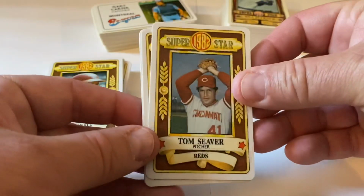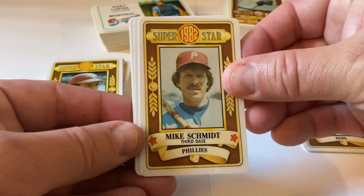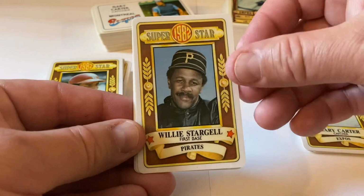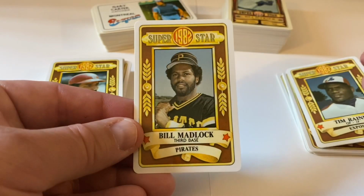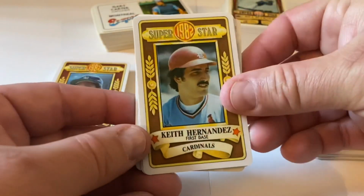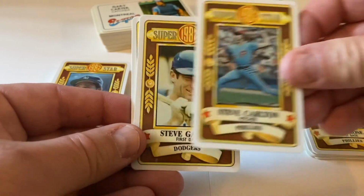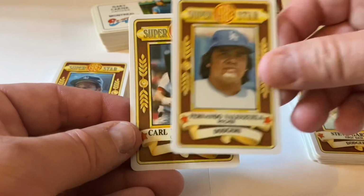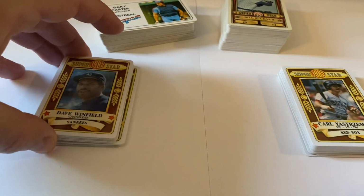All right, next up we got Tom Seaver. Mike Schmidt. Gary Carter, all smiles there. Willie Stargell. Tim Raines. He graced the set. Nice one there. Second year for him. Bill Madlock, Mad Dog. Keith Hernandez. It's Pete Rose again. Steve Carlton. Steve Garvey. Fernando Valenzuela. So this is the second year in the league at this point. Carl Yastrzemski. He's winding down his career. Okay. Dave Winfield.